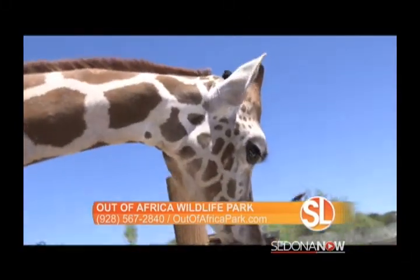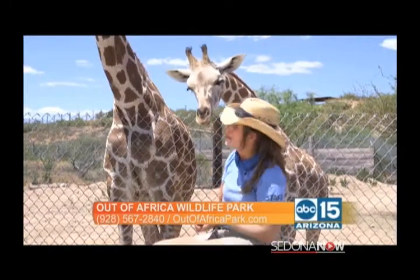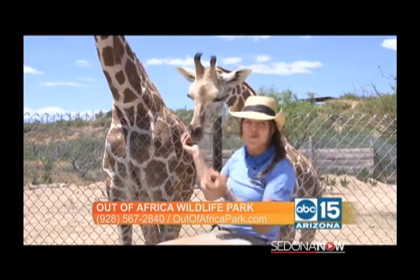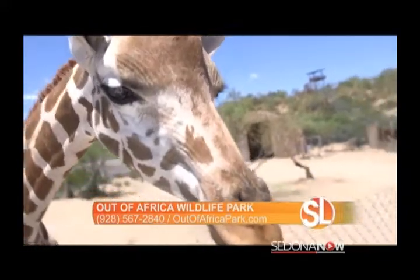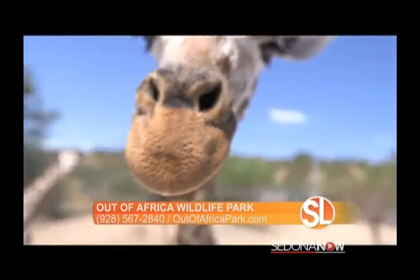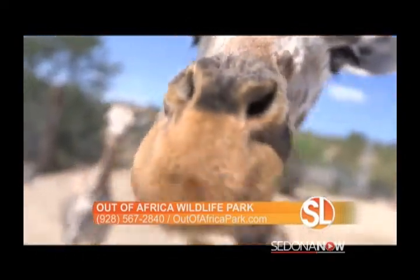So this is actually why you'll notice that they are separated right now. They have their own little yard area back behind me. We are just waiting for Mwinzi to be a little bit bigger before we're confident he can hold his own. And then one day the gates are going to open and they're going to be free roaming with all of our other African and Asian hoofstock that we have here at the park.